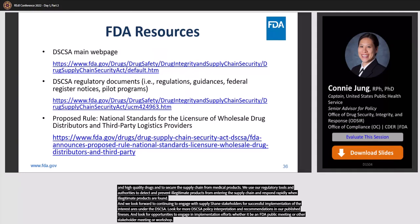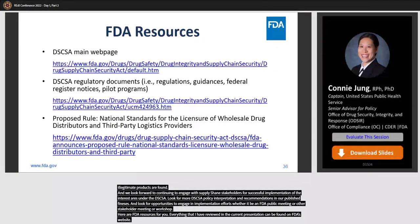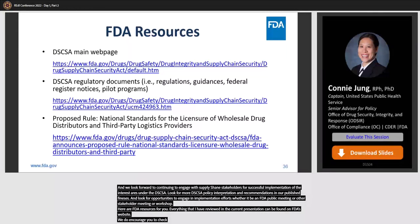Here are FDA resources for you. Everything that I have reviewed in the current presentation can be found on FDA's website. We do encourage you to check these links for updates to ensure that you have the most current information.